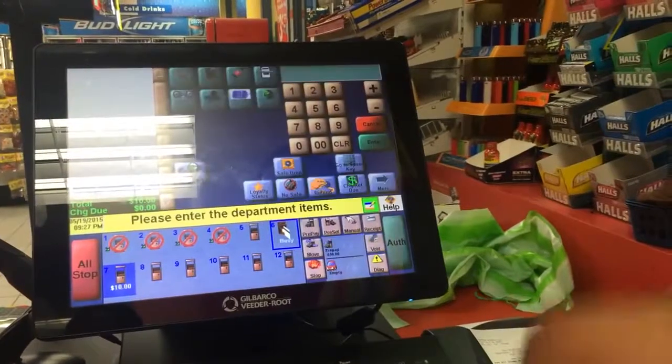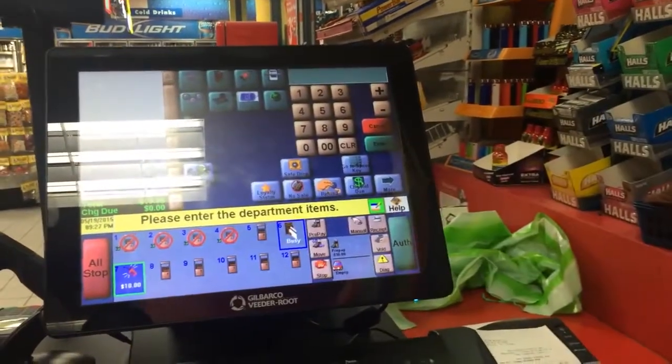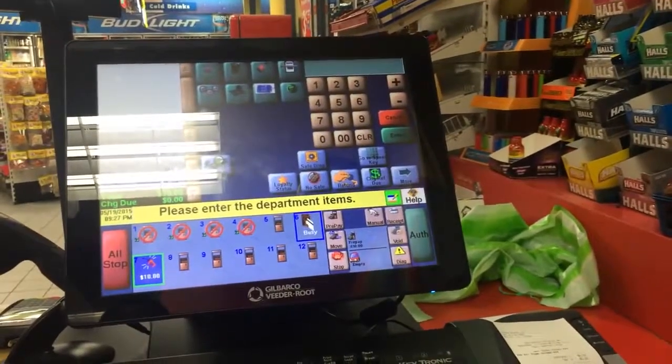It opens up. They give you the money. You close the drawer. That pump is ready to go. That's pre-authorizing.